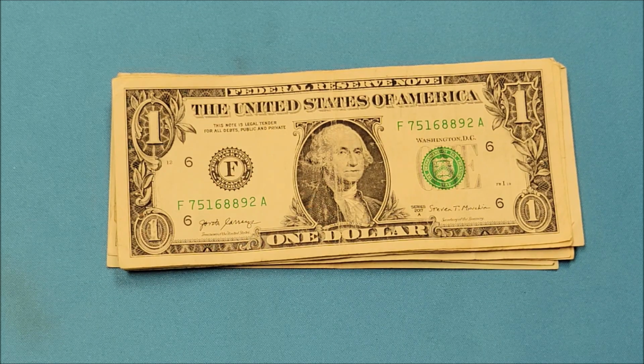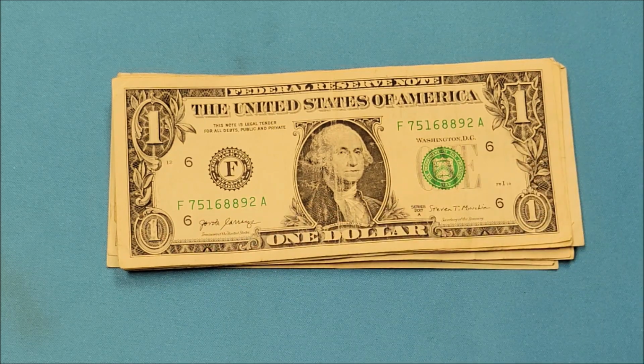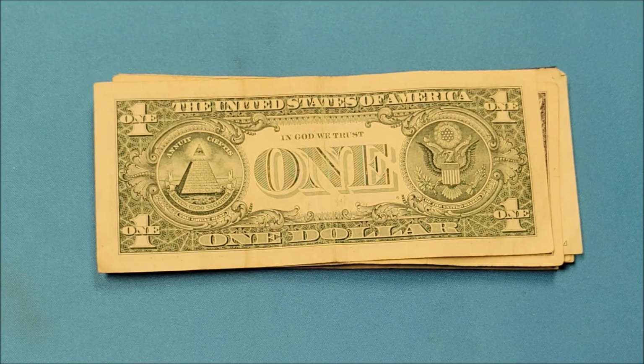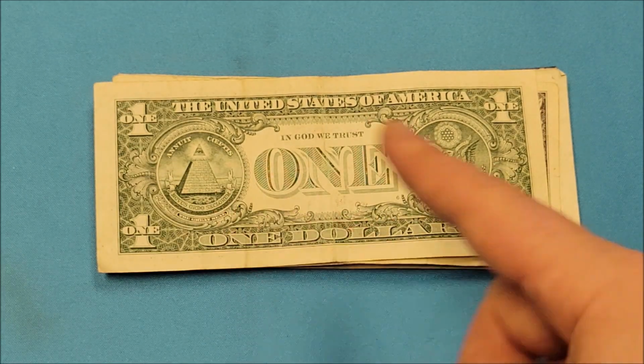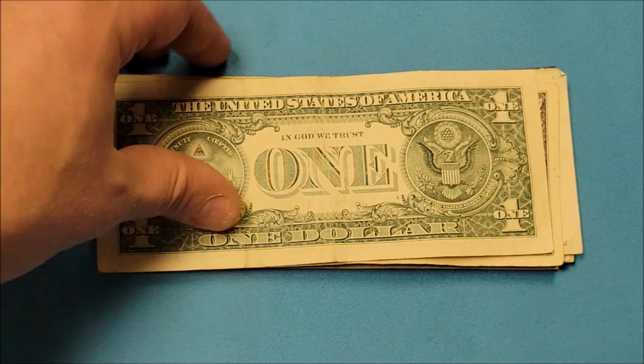2017A, you can kind of see an ode to how bills are made. The seals and serial numbers remain pretty clean, and the rest of the bills really beat up. This is because it goes through a three-phase printing process called an intaglio process, where portions are printed in the note, some on the note. Nothing on the back.